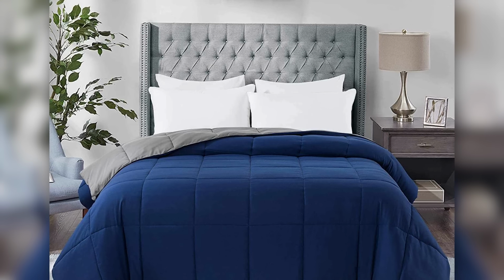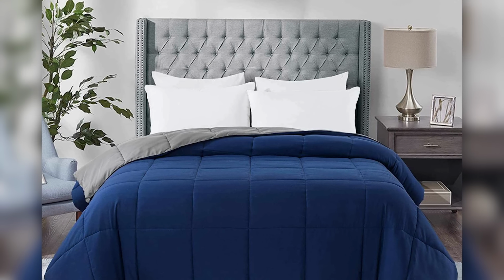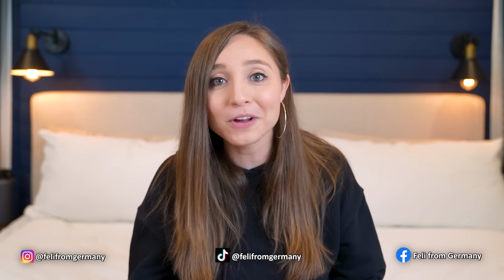The other option that seems to be quite popular in the US, and that was completely new to me, is using a comforter where the outside is attached to the inside of the blanket. These are typically not put inside another cover, but they're used just like that as one piece. Some people do put them on top of a top sheet, but some people also just use them without one. And if you wash them, you wash the whole thing.